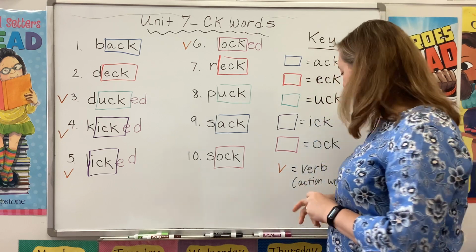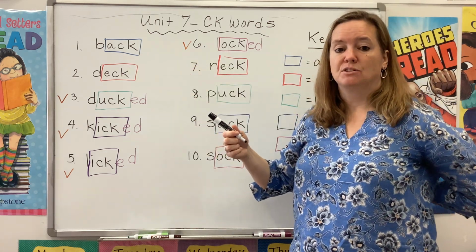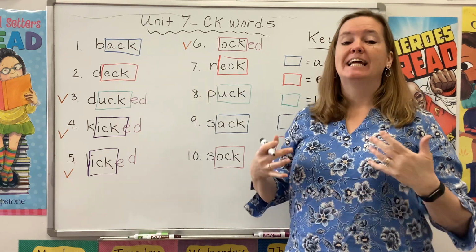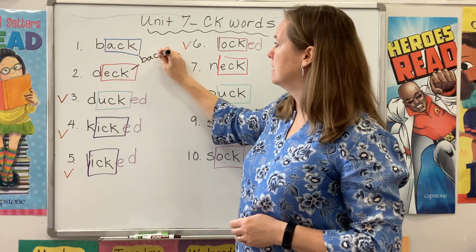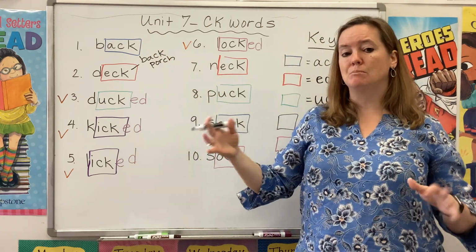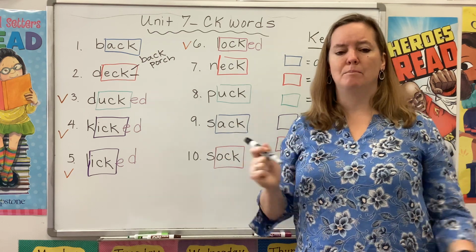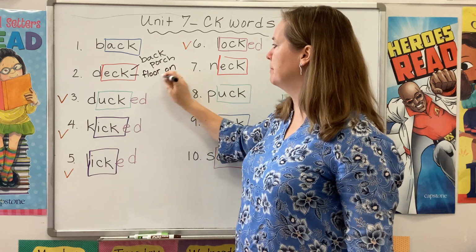All right, real quick, let's make sure we understand all of our words. So back can be a body part, right? Like I scratch my back. Or it can be a place, like I had to go to the back of the line. A deck can also mean a couple things. It can be a back porch, right? Like some people have chairs and a grill and a table on their back deck. But it can also be part of a ship, right? The pirates had to swab the deck. So it could be the floor on a ship.